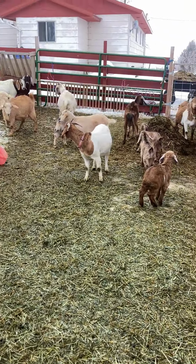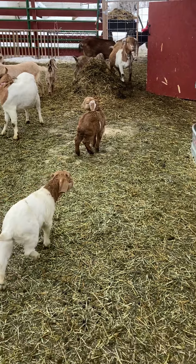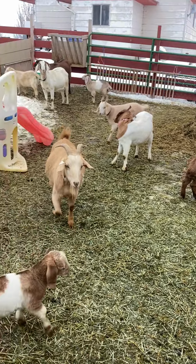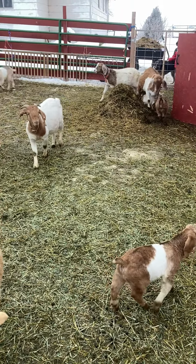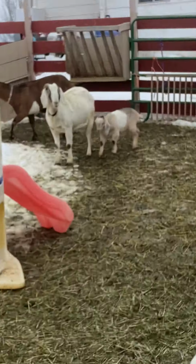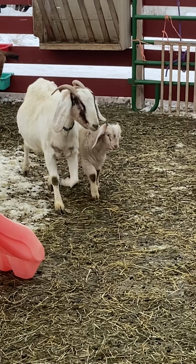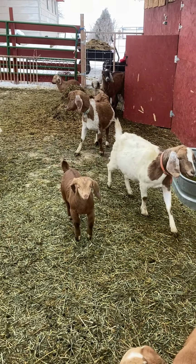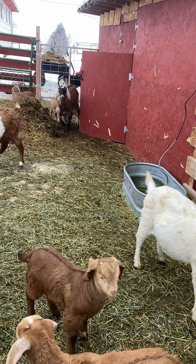I don't know. It's hard to keep track of all the goats because they all look alike, and I get confused with the babies. A lot of the babies look pretty similar. I don't think all the babies are out here. There's some in the barn walking around. But that literally is our biggest kid out here right now. He was big at birth. Where are all the babies? I think there's some inside there.